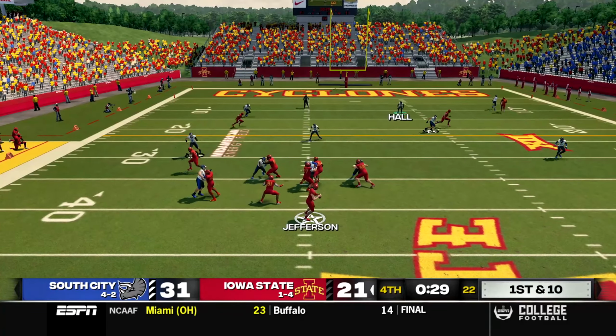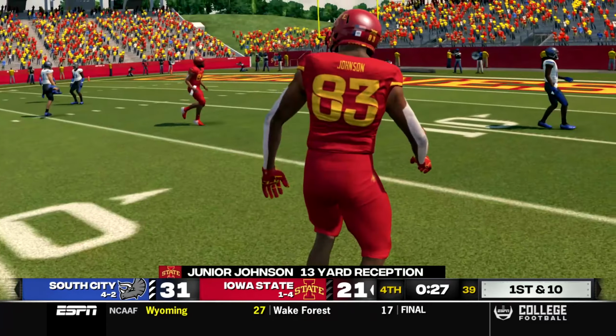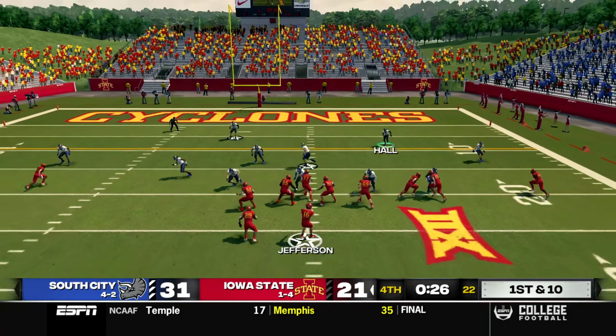Jefferson will take the snap. He's dropping back and now throwing to the outside. That'll be caught by Johnson. Another 1st down, and he gets out of bounds. 27 seconds. Back in shotgun at the 20-yard line.